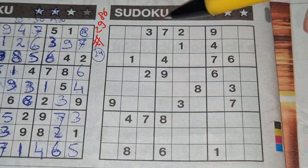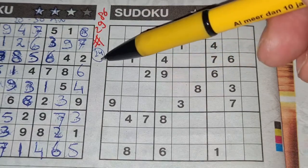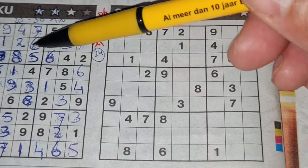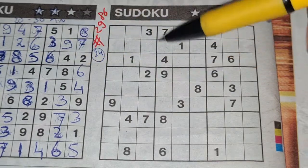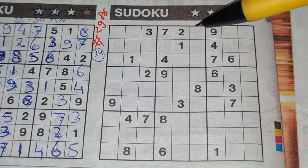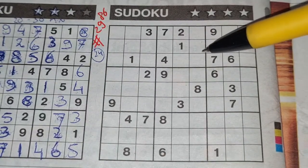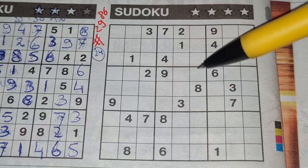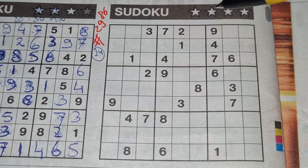But you cannot always say a puzzle with 24 printed digits is more difficult than a puzzle with 25 printed digits. A three-star Sudoku. No, it depends. Sometimes you have a lot of pairs, unlucky. And sometimes the combinations of the numbers are totally different. Alright, so let's get started.